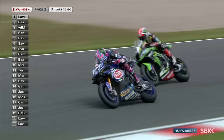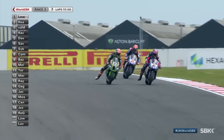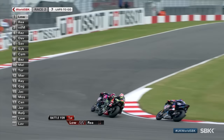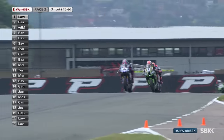The only problem with it is sometimes you can adjust your line through the S's and leave yourself open for attack on the way into the Melbourne Loop. Is Jonathan Rea going to try and make a move into the loop? He's down the inside. Gone in too hot? Oh, he's very close, and yep, exactly as you said there, Steve, he's back through, and that surely is going to allow Van der Mark to close up if indeed he tries to make a move.